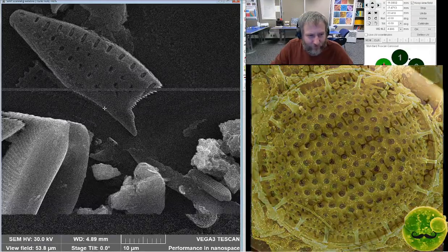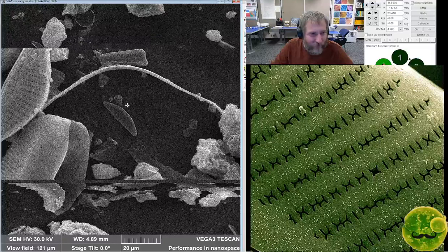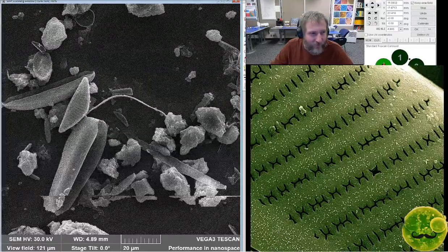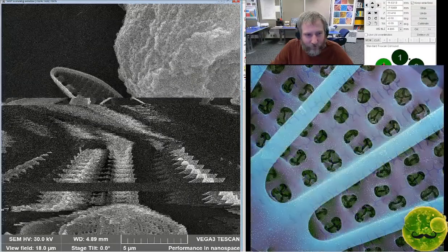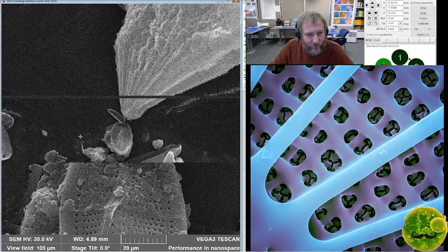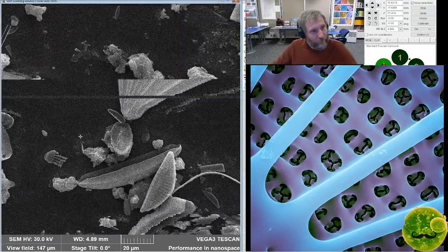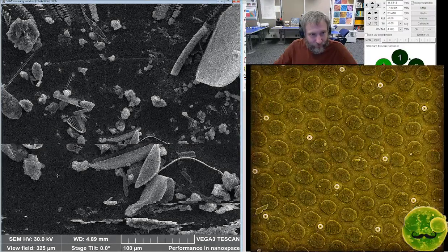It's super small and weird shaped. That looks more like a typical Cymbelinitsia to me. Maybe it was just an external view of it. Interesting.